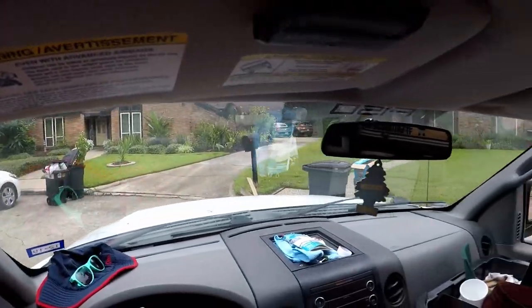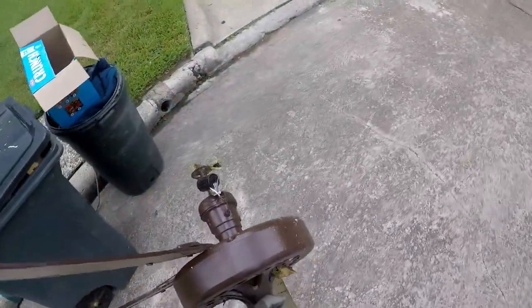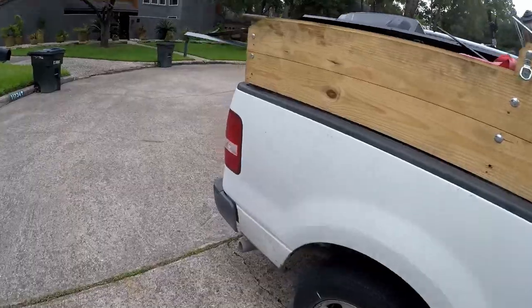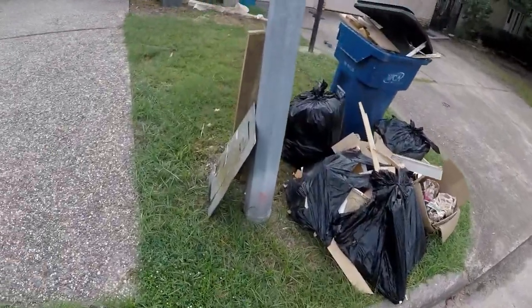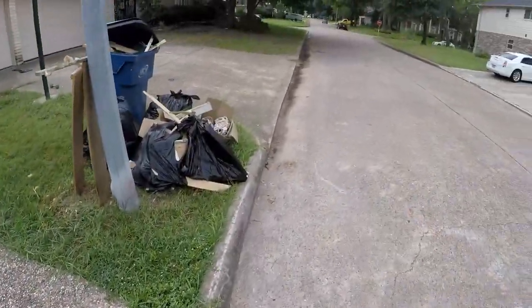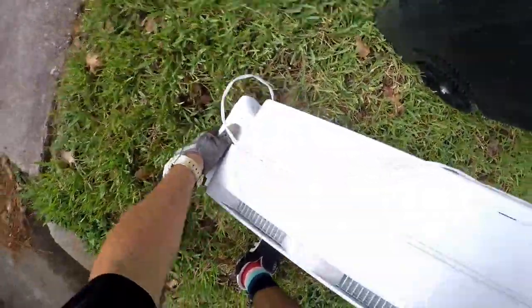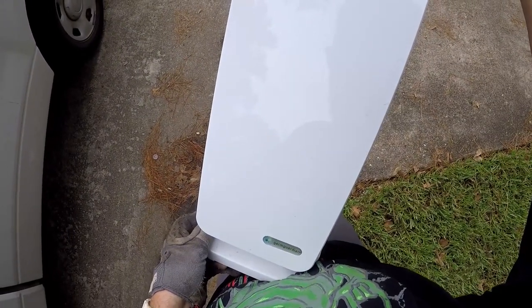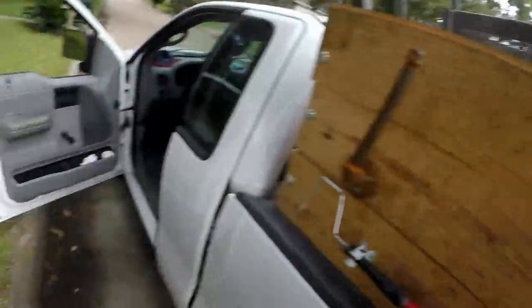Got a little ceiling fan action, y'all. Oh, yeah. That's one of them old heavy ones. Hey, little guy. What is that? Some sort of fan or something. Germ Guardian. Yeah, I don't think I want to mess with that.